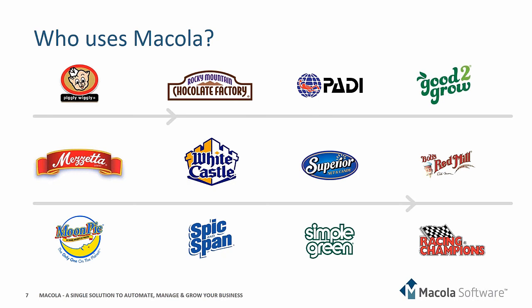Absolutely. So who uses Macola? Now, we look at some of the companies on here, and you might recognize some of them. But it's not necessarily representative of all of our customers, because a lot of our customers are ones that you probably wouldn't recognize. They're companies that are behind the scenes, and companies that feed into the supply chain. So maybe you've heard of a Simple Green or a White Castle, but you probably haven't heard of the other 99% of our customers who make something for the supply chain.